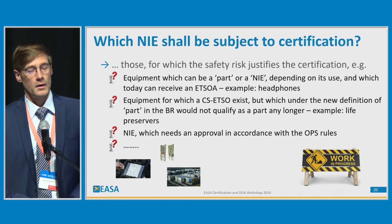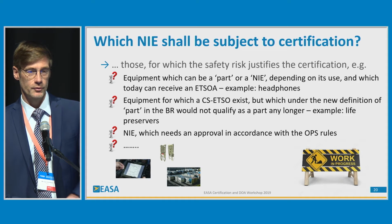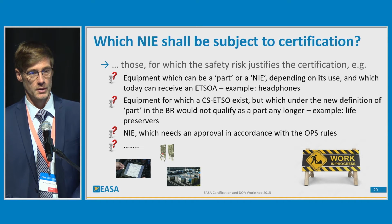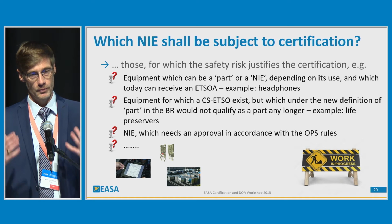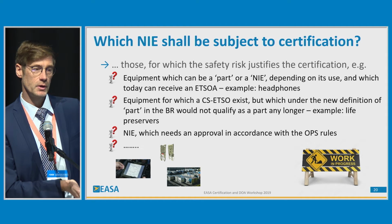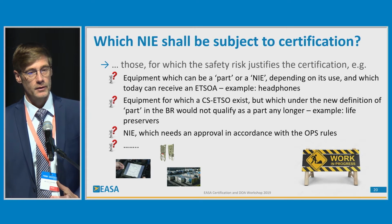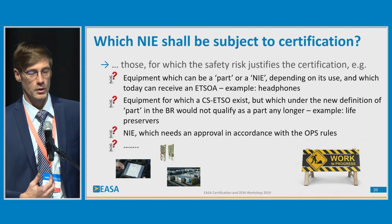As I mentioned in the beginning, we also have certain parts today for which we have an ETSO, but if you would strictly apply the definition of part to this equipment, they are not qualifying in the future any longer as being a part. It's rather non-installed equipment, like life preservers. So we could clean up ETSO, and for those parts which are really non-installed equipment, take them out of the ETSO world and put them into the NIE world in the future. There's also equipment where today in other regulations there's a need to certify them, to approve them, like in the OPS rules, for example. So also these ones we could submit to the certification of non-installed equipment.